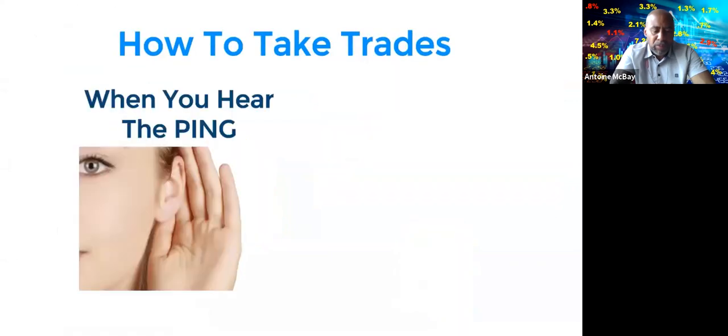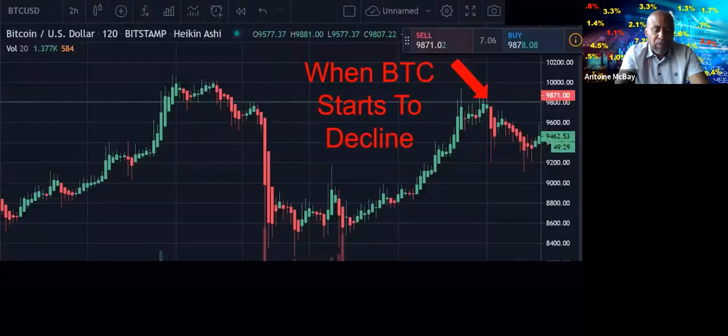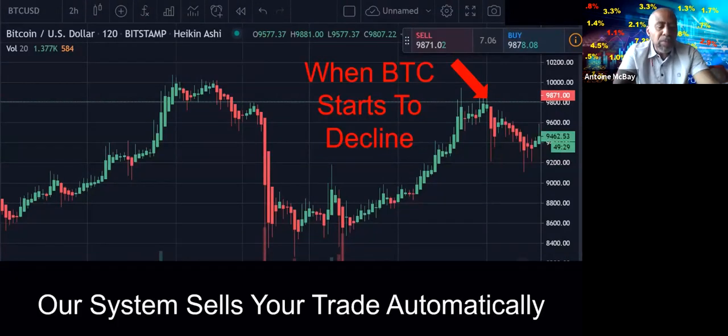To use the system, you receive a ping notification on your phone and your computer. And if you want to take the trade, you simply click the button. That's it, just one click. And when Bitcoin starts to decline in price, our system even sells your trade automatically. So instead of staring at trading screens all day, you can have a life and let our system monitor the price of Bitcoin all day, every day. With our system, your total daily crypto trading efforts are reduced to mere seconds.